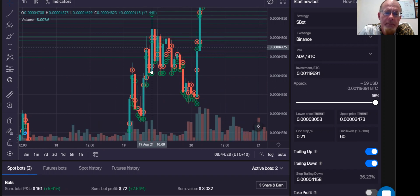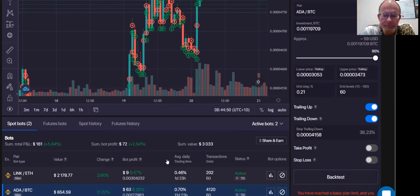So on this one bullish candle here, the bot has executed at least two buy orders. Sometimes there's more that are stacked up on top of each other you can't see. So there's at least two buy orders and at least two sell orders. And that's just within an hour. It's a very, very high frequency trading bot.